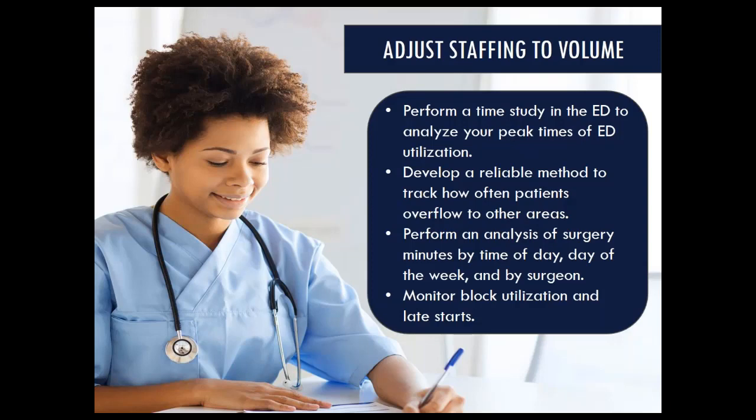And sometimes, if you live in an area where you have tourists, you may have seasonal changes in your staffing needs because you attract tourists during certain times of the year. You may have to include that in your staffing plan.